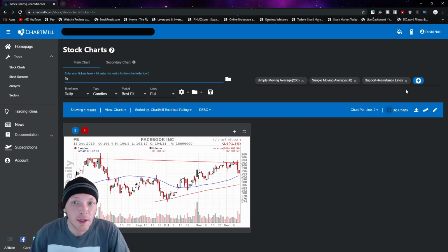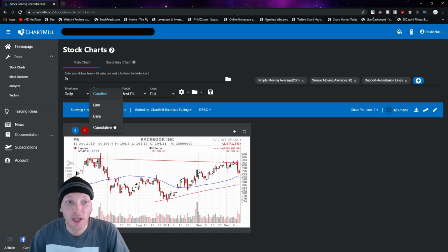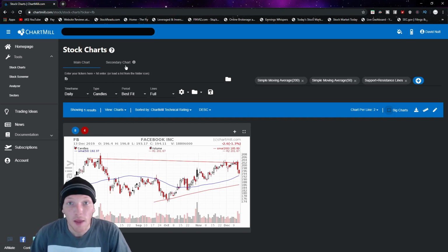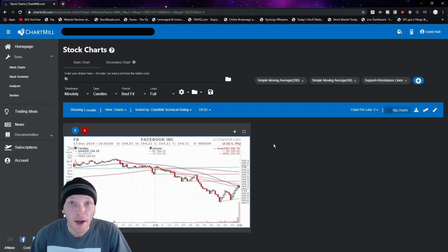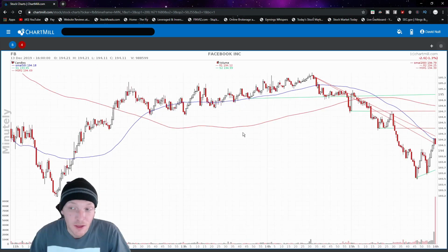You can add indicators or overlays to the chart if you'd like. You can look at the daily chart, weekly chart, monthly chart, minute, 5-minute, 10-minute, and so on. You could change the style of the charts from candle, line, and bars. If you wanted to make the chart bigger, click this little box that says big charts, and it will blow up the chart on your screen.